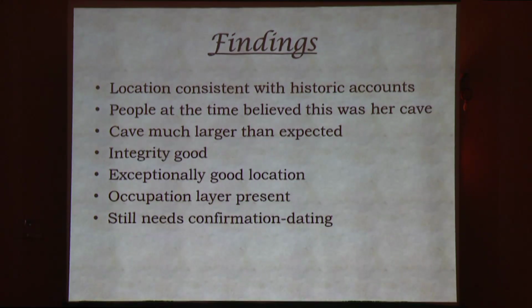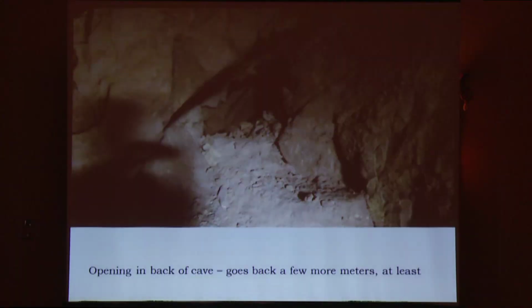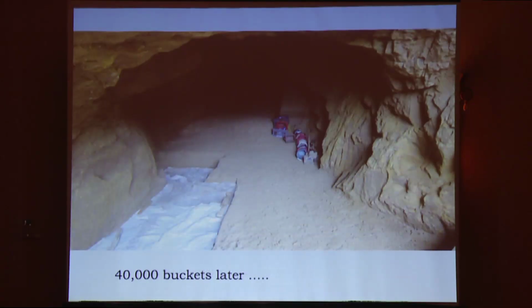The fact that... oops, you know what, did I miss a slide? I think I did miss a slide. I did not, I had a slide. Disappeared somewhere. I screwed up.